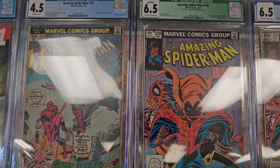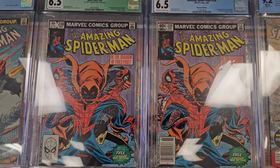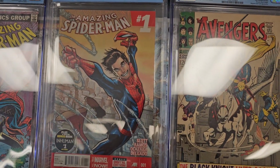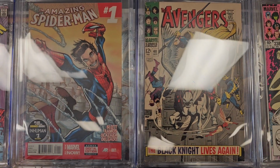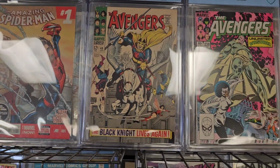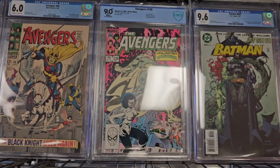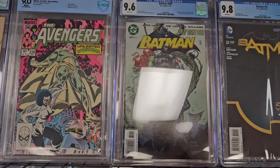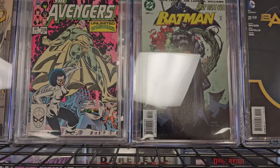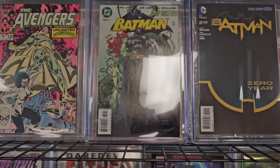Now right here, got some cool ones. Hobgoblin, two 6.5s, one with tattoos and one without. Amazing Spider-Man #1 from 2014. This is the first appearance of Cindy Moon. She becomes Silk later on, but it's a little cameo appearance there. Avengers 48. That's the first Dane Whitman as Black Knight. Avengers number 238. It's the origin of Blackout, Moonstone appearance. It's a small key thing, but people are really digging it, especially during the WandaVision stuff.